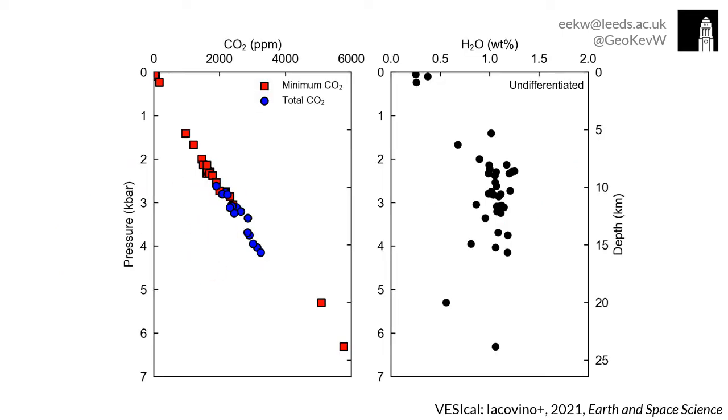We can also use volatile concentrations in concert with volatile saturation models to determine pressures of storage in the rift crust. Through the use of the Python library VESiCal, which Penny and Simon will give a workshop on during this conference, we can rapidly assess saturation pressures of volatiles within silicate melts. Here we use the MagmaSat model, which, when compared to other basalt saturation models, provides a difference of about plus or minus 300 bars or about a kilometre, so the uncertainty is not too significant.